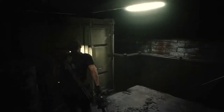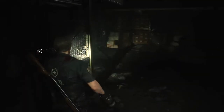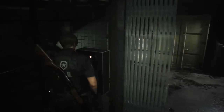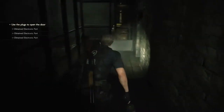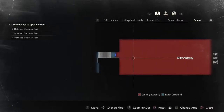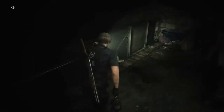There's a lot of fetch questing in one room. Let's see if we got everything, though. Come on, Leon. Yep, okay. We did not get everything in the room next to us, though. Okay. Yeah, that's the way. I gotta go back through this way.